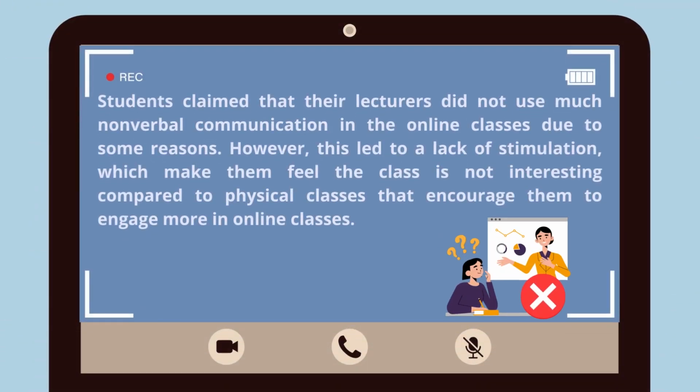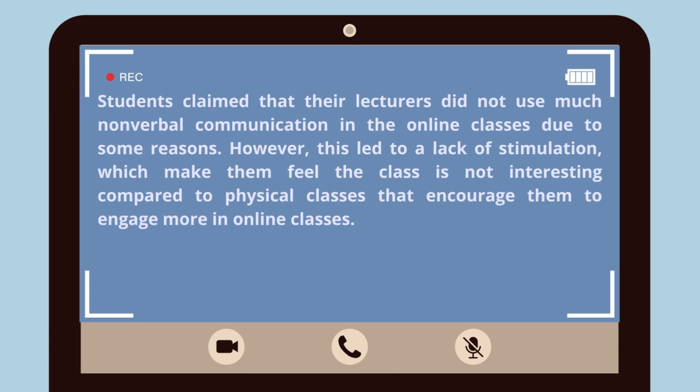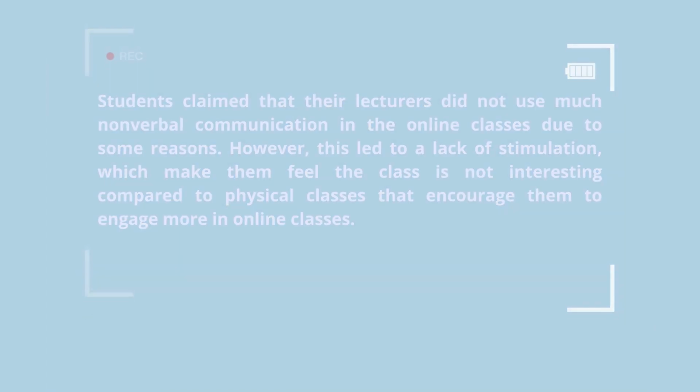Students claimed that their lecturers did not use much nonverbal communication in the online classes due to some reasons. However, this led to a lack of stimulation, which made them feel the class is not interesting compared to physical classes that encourage them to engage more in online classes.